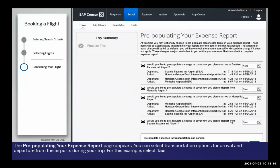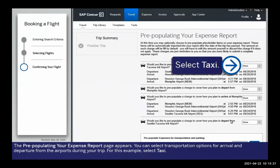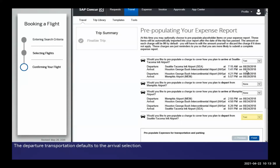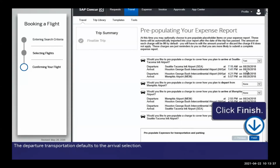The Pre-populating Your Expense Report page appears. You can select transportation options for arrival and departure from the airports during your trip. For this example, select Taxi. The departure transportation defaults to the arrival selection. Click Finish.